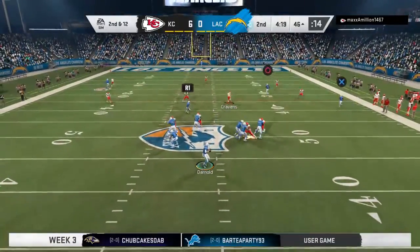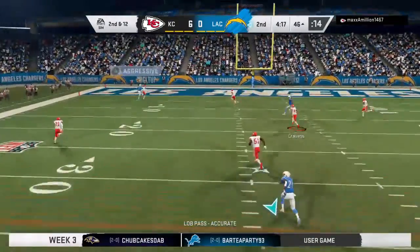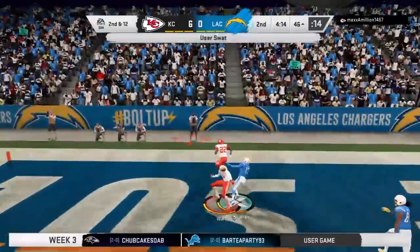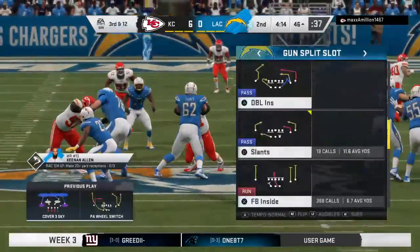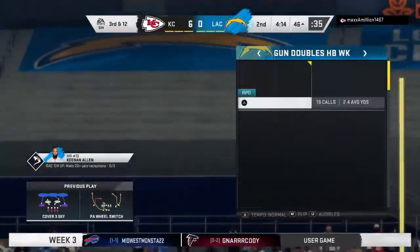Now it's Darnold. He's going to let it go, end zone for Allen. And that will be incomplete. Tried to dial up the long way out there, but it'll be 3rd down.